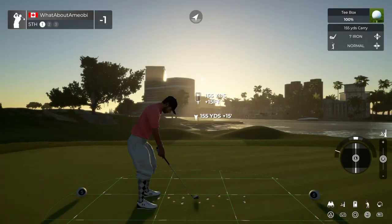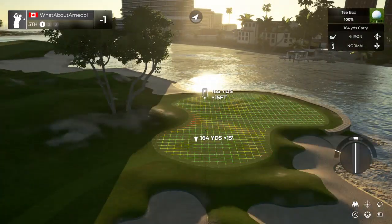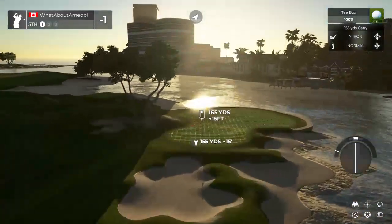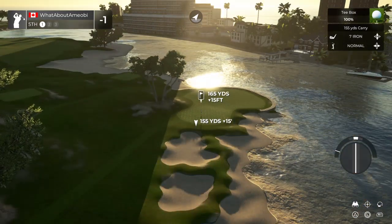Wind's helping, yeah. And then what's that slope doing? Is it going front to back? Yeah, it is. I thought it might. So you almost would rather be playing this hole into the wind because it would give you an opportunity to have the ball stop easier.